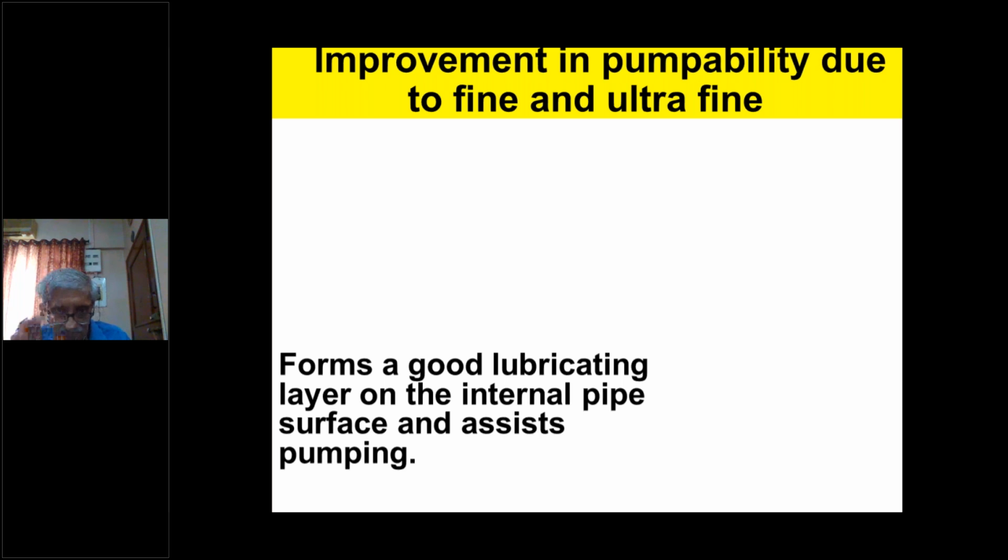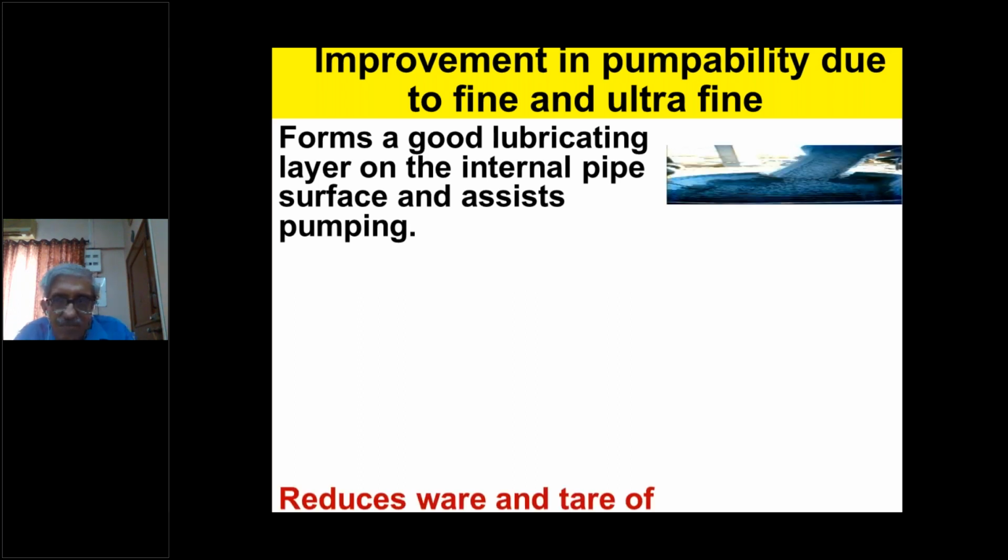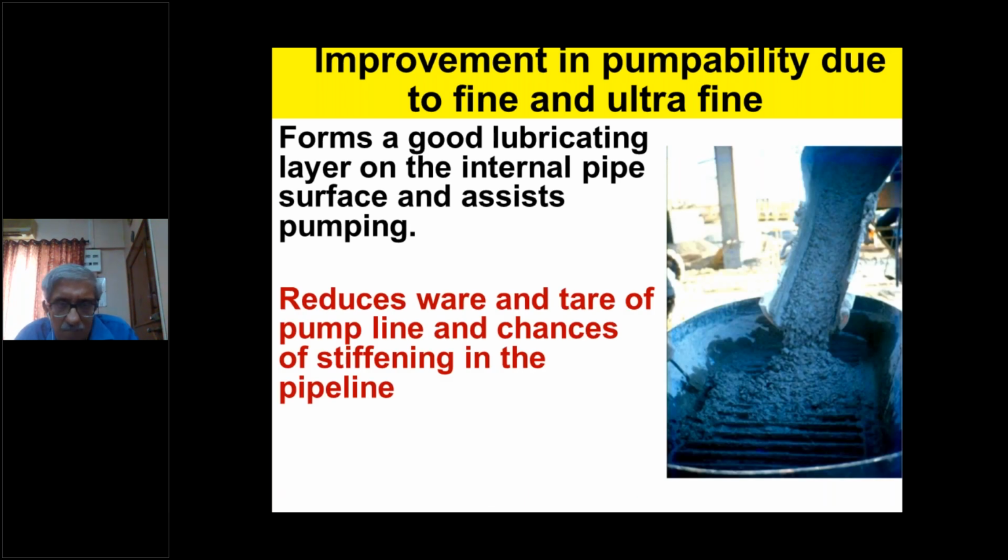Improvement of pumpability due to fine and ultra-fine material. Ultra-fine material forms a good lubricating layer in the internal surface and creates a very good lubricant to assist pumping. Reduce wear and tear of the pipeline, and chances of stiffening in the pipeline are also reduced. Now here you can see the hopper of the pump and the transit mixer feeding the concrete. Many a times, the best remedy is to have the hopper full till the bottom of this grill.